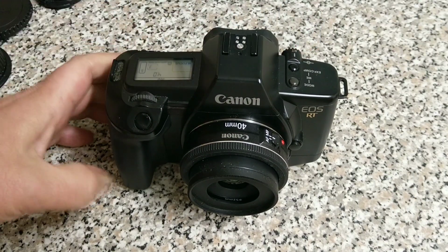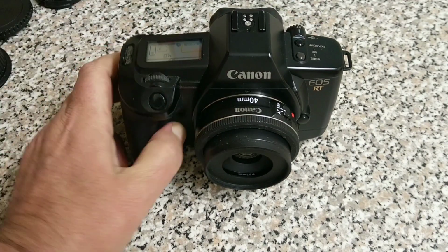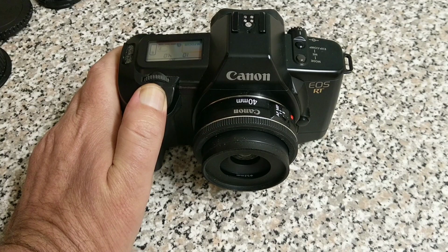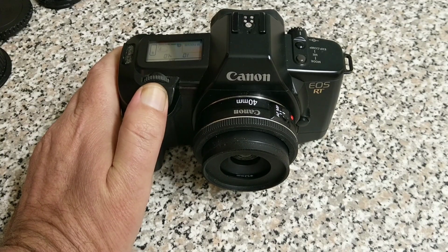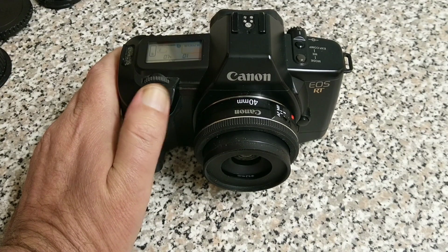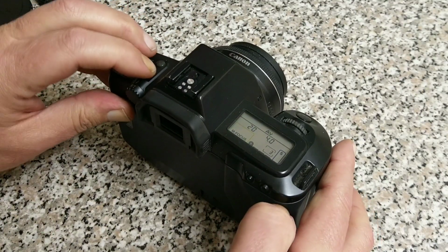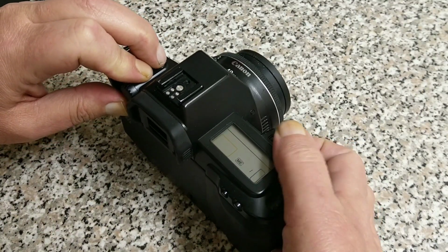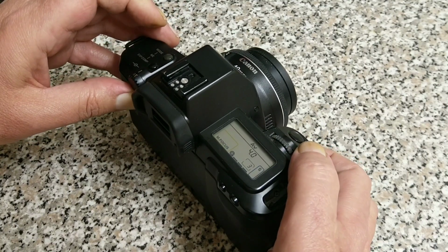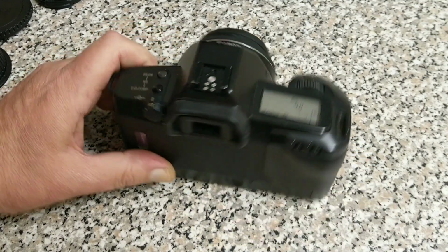Quite an interesting one if you're an EOS collector. It's one to add. Like I say, the very first autofocus pellicle mirrored camera. See there, it's taken a picture. Yeah, very, very quiet. Everything is winding on. I've got the multiple exposure bit set up wrong. There's one. Well, I guess that's right. It's not showing ME in there, but there we go.